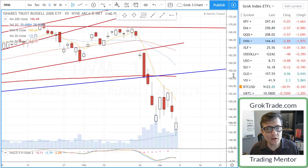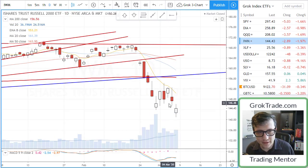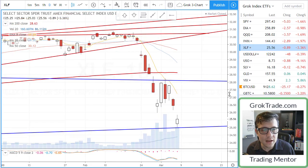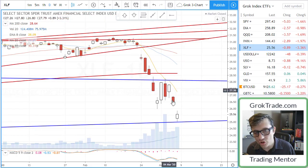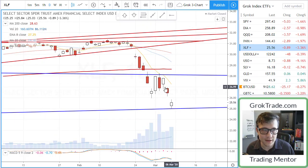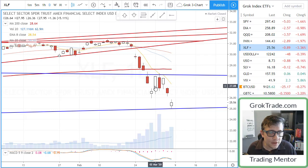But if you look here at the Russell 2000, again, bought the weakness. We did make a lower low here. But here are the financials. The financials did the worst. They're dropping drastically. But here's what's very interesting to me on the financials. This is XLF. This is the biggest financial index, 500 major banks strong in this index. So it gives me a great understanding of what's happening in the financial world.